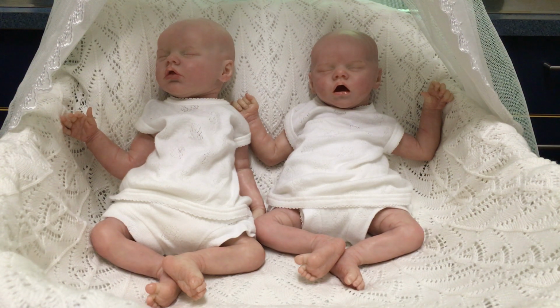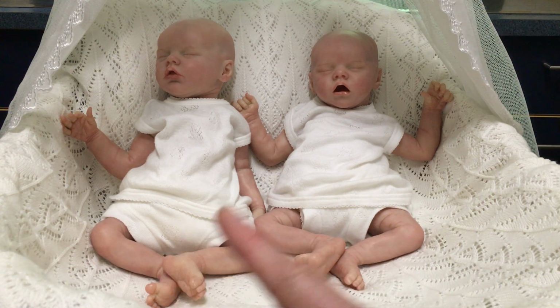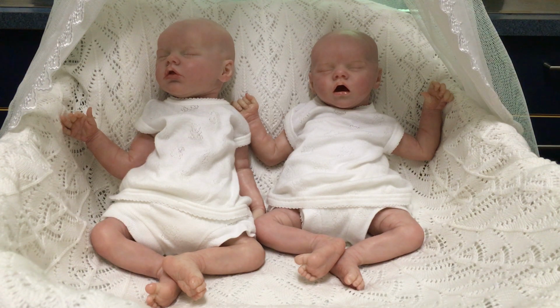Before I go, let me just tell you, you are looking at my Pippa and Jonty. So this is Pippa on this side, that's twin B. This is my little Jonty, twin A. He's slightly smaller than his sister, but he's not as small as he appears there. It's just the way she's sitting up more than him. But there is a bit of difference in their length. Anyway, so that's my Pippa and Jonty, my twin A and twin B.